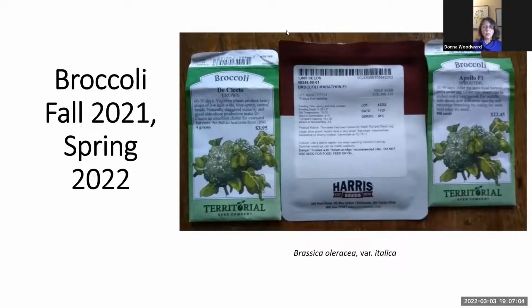And right now we are doing a back-to-back trial of broccoli. We planted these seeds near the end of August, this last August, and we chose 3 varieties. The first one there is called De Ciccio, kind of hard to read and hard to pronounce. It's an Italian variety. Marathon and Apollo.